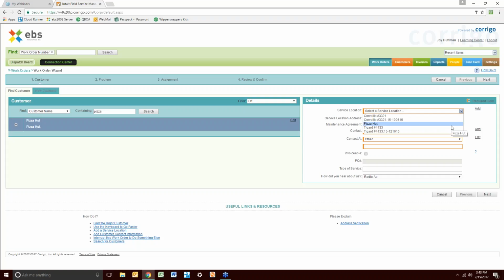And then if I was to do an install in particular, then I would have like a job number that would be even a third level down. So field service management will support up to 3 levels on that. Okay.